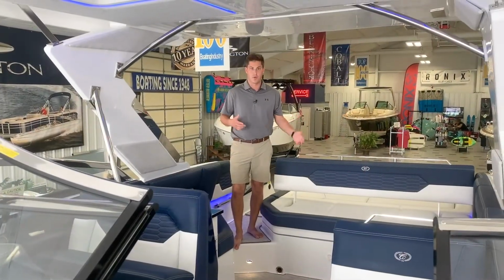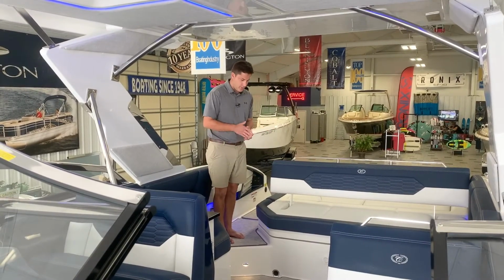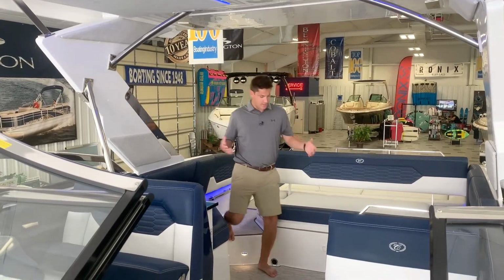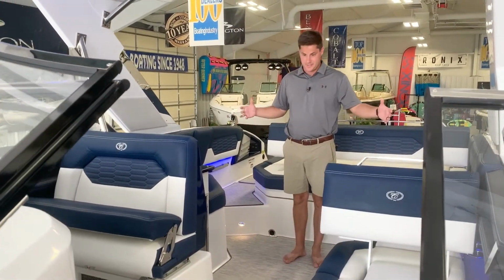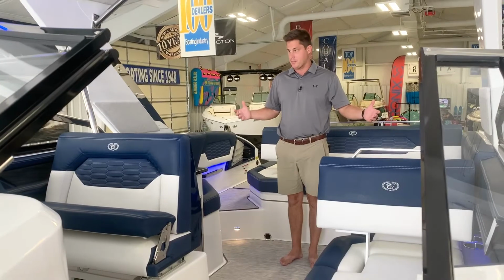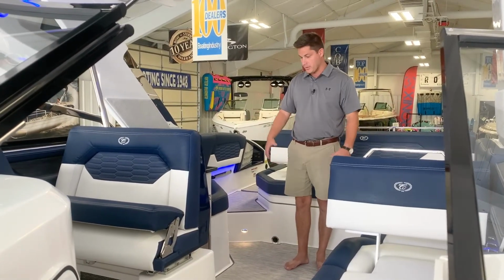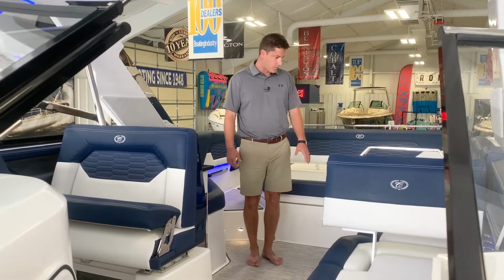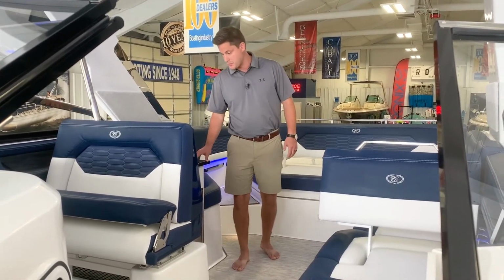So as we move forward and board the A29, we have a great transom area walkthrough where you don't have to step on any kind of upholstery. You step down into the boat, and it's pretty cool to see just how much room and space there is in a 9-foot beam boat. Just 6 inches larger than your traditional styled boat, but tons of room here.